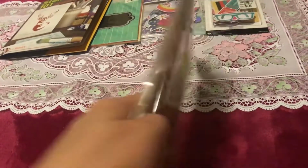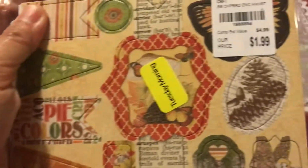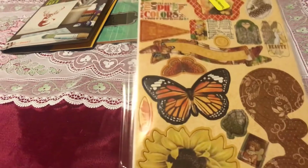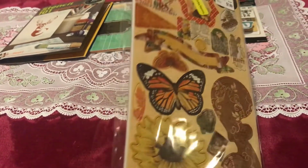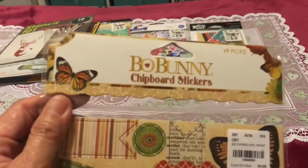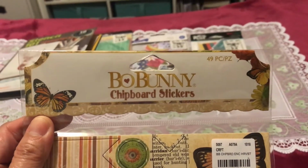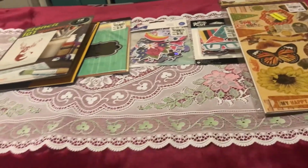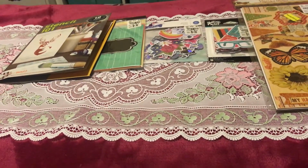And this is $1.99, and this is the SKU number. So I just want to try this one, to see how these chipboard stickers work. So again, it says here 49 pieces. So this is one of the items that I bought at Tuesday Morning.